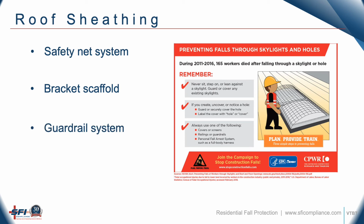Guardrail systems are great around the perimeter of the roof at leading edges, holes, and skylights if roof decking is completed. A personal fall arrest system is the most common type of fall protection used during roof sheathing operations. You must follow all PFAS rules that were stated previously.